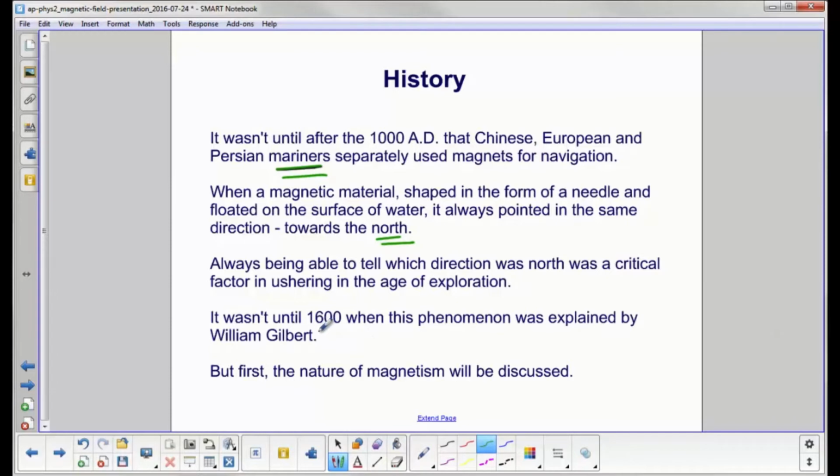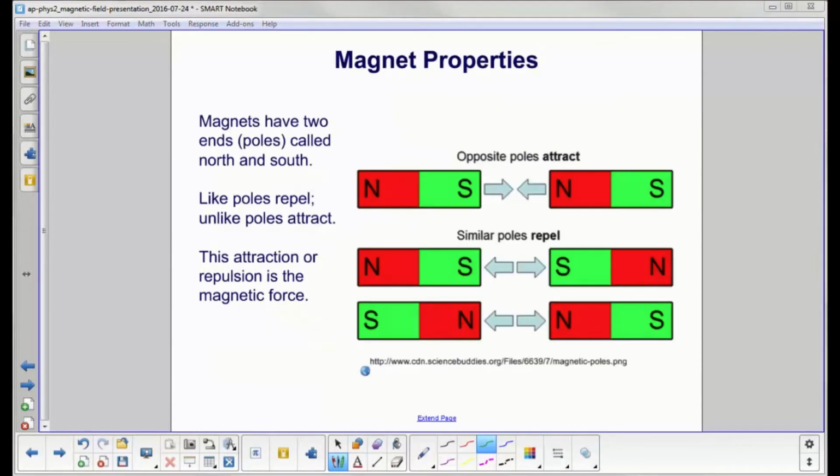However, it took another 600 years before William Gilbert explained what was going on. But first, let's talk about the nature of magnetism. Magnets have two ends, which we will call poles, called north and south. Like poles repel, so if I have two south poles near each other, they'll repel, or two north poles, they'll repel. Opposite poles attract.